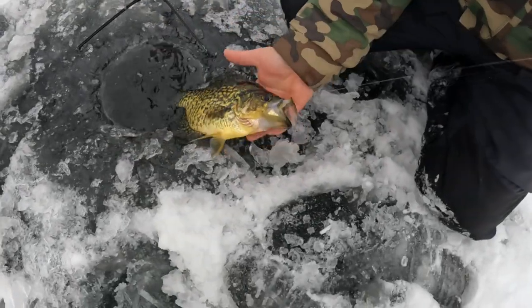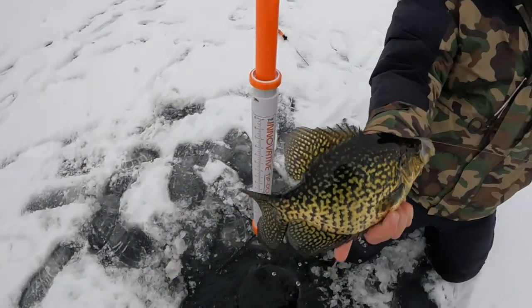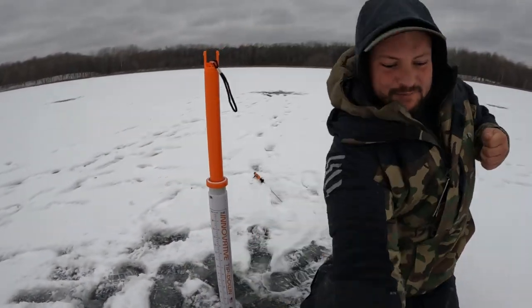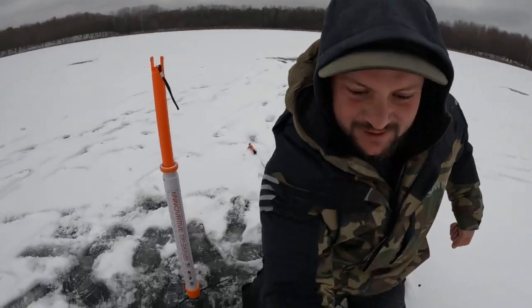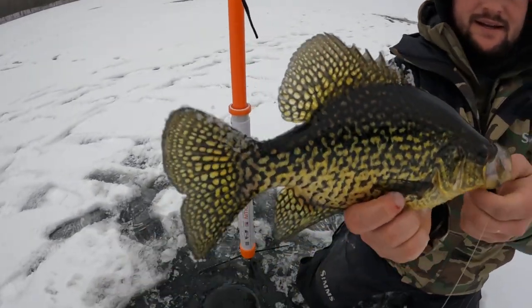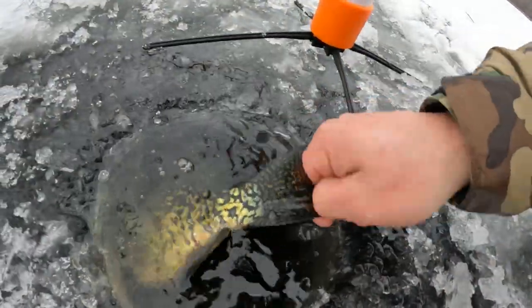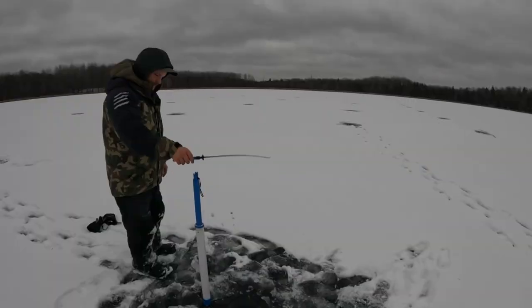There you go. That right there is what you come to northern Wisconsin for. Big old gold crappies. Just like that. This lake is a lot of big fish. There's not a lot of fish, but the ones that are in here are big.